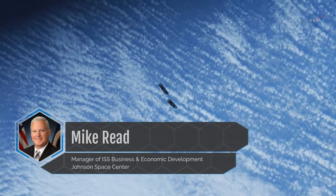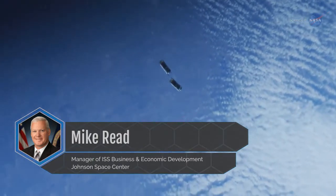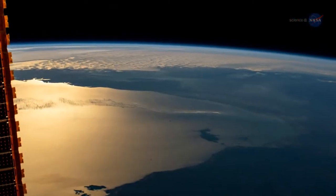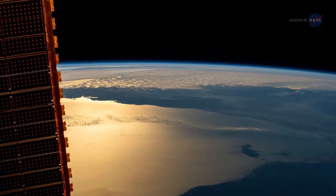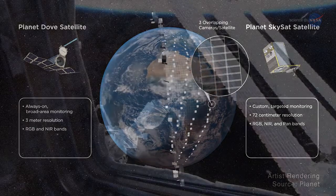Mike Reed is the manager of Space Station Business and Economic Development at Johnson Space Center. He notes how one of Nanoracks' first customers, Planet, leveraged the new launch capabilities aboard the space station. Planet wanted to take high-resolution photos of Earth. While you can take pictures from the space station, your coverage is limited by the station's orbit. With multiple CubeSats, however, you can position them to cover almost any point on Earth.